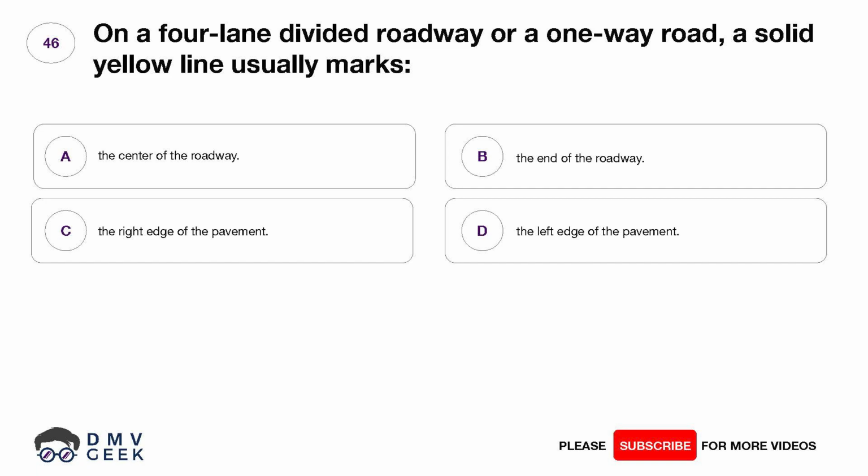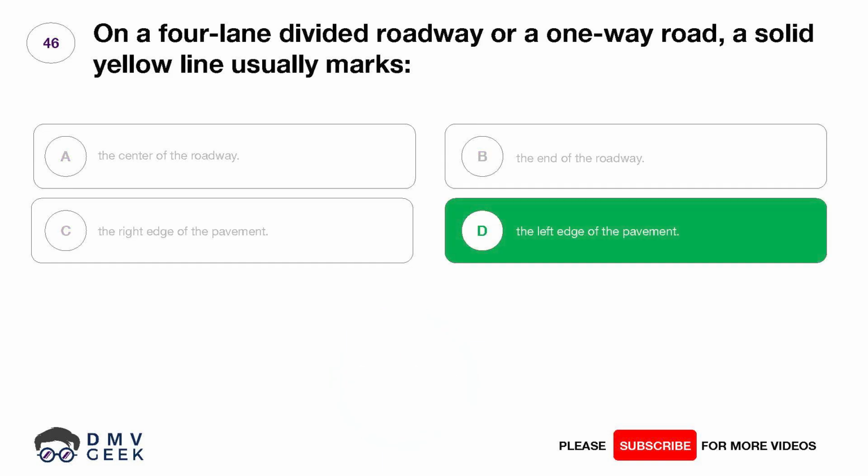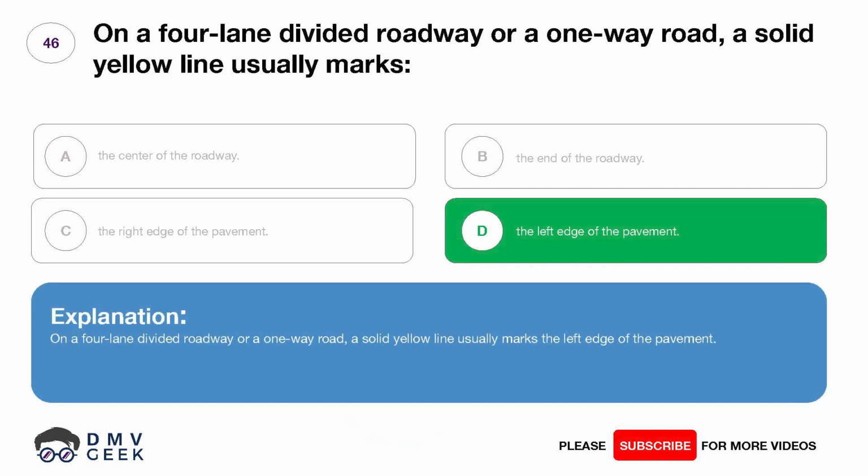Question 46. On a 4-lane divided roadway or a one-way road, a solid yellow line usually marks A. The center of the roadway, B. The end of the roadway, C. The right edge of the pavement, D. The left edge of the pavement. The answer is D. On a 4-lane divided roadway or a one-way road, a solid yellow line usually marks the left edge of the pavement.